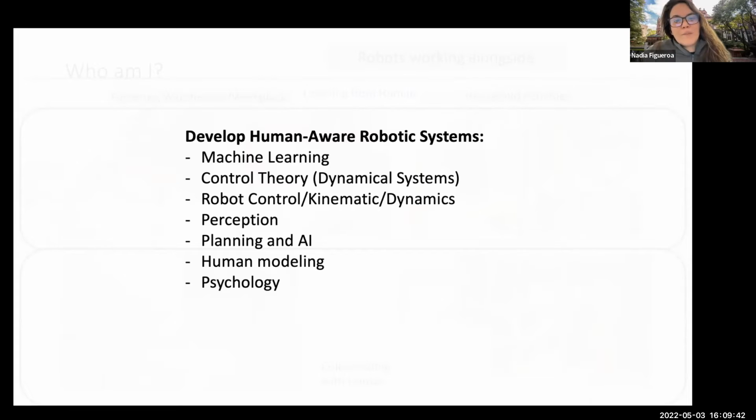And also, you can think about if robots can acquire these types of skills of performing everyday tasks, then they can help, for example, people that have suffered from strokes and have limited mobility.